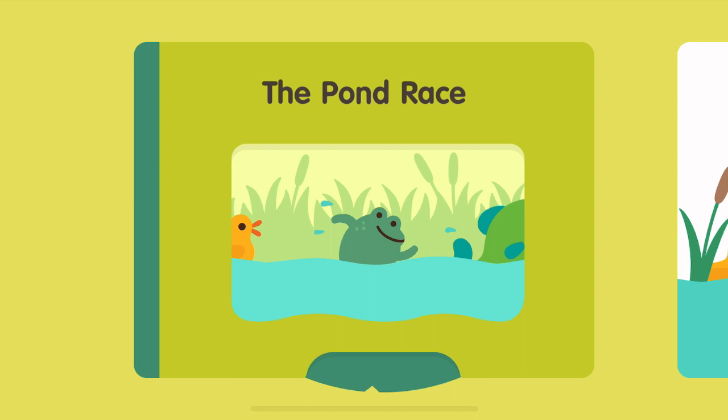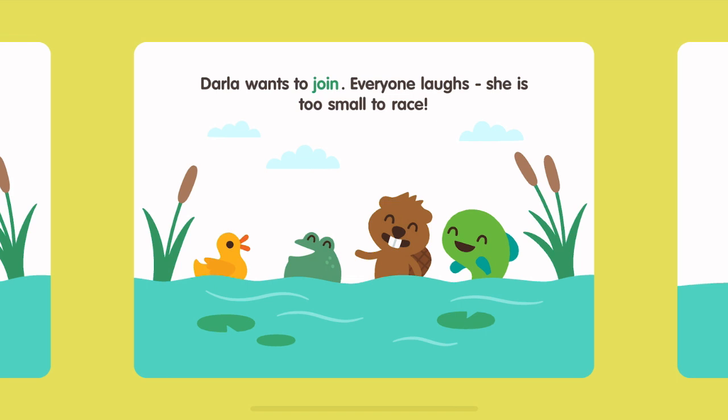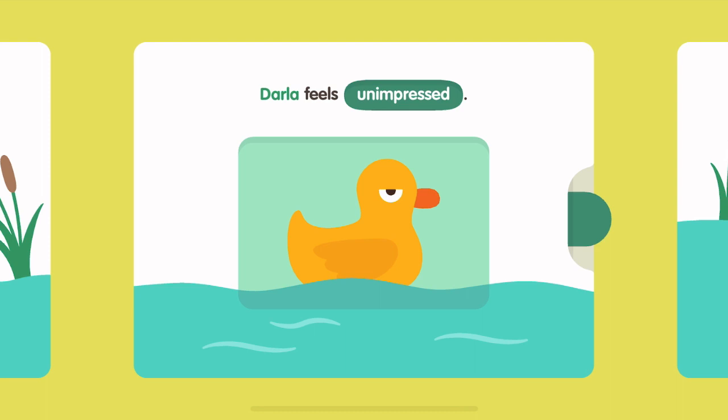Hans, Doug, and Finns are going to have a pond race. Darla wants to join. Everyone laughs. She is too small to race. Darla feels unimpressed. Ready, set, go!